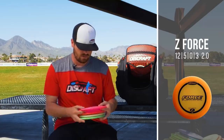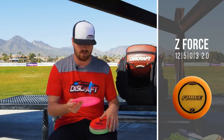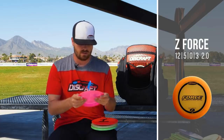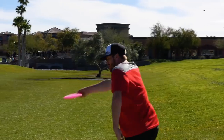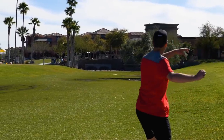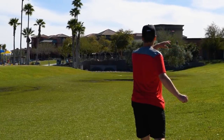Next up is the Z Force. This is one of the very early runs of the Force. Very pop top and very, very stable. I like to throw this disc really hard with a little anhyzer and just let it pan out and land with hyzer.